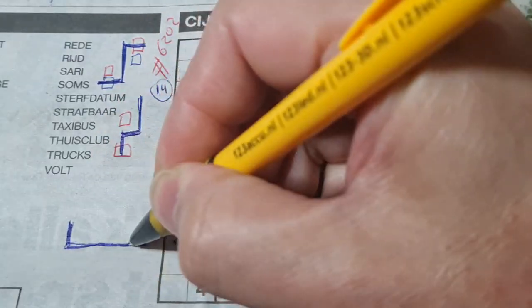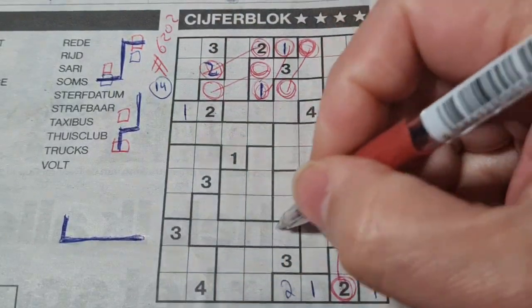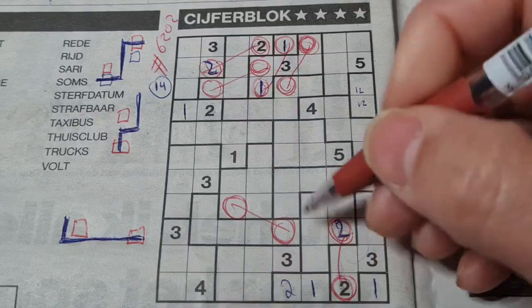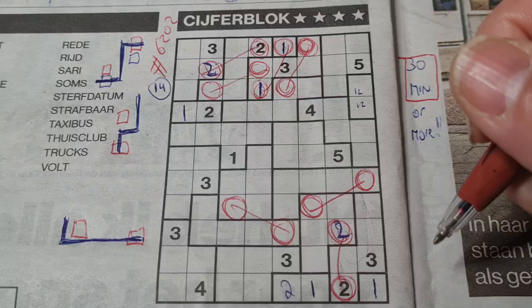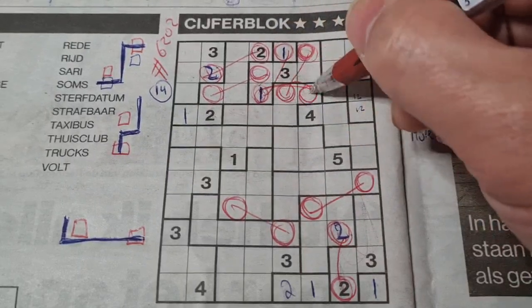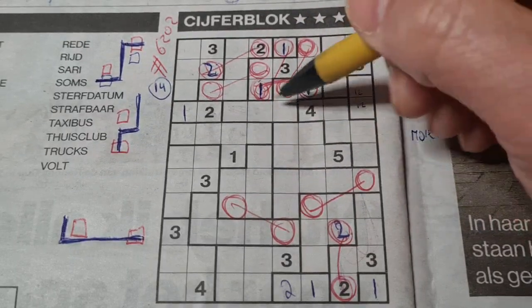Let me draw the L shape here. When you see the L shape, remember that this box has the same number as that box. And this box has the same number as that box. Oh, why do we have more L shapes? Yeah, upside down. This box has the same number as that box. Oh, overlook this one. Same as this one, but rotated. This box has the same number as that box. So in this case, it's a 1 then, okay. Overlook this one, yes.